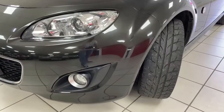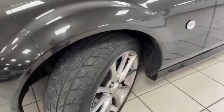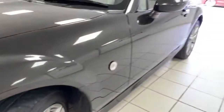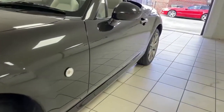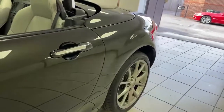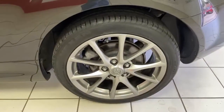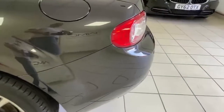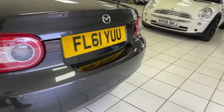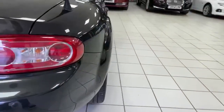Starting away around the bodywork with the near side front corner, all in good condition. Decent tyres all round on the car. Near side front wheel is lovely. And looking down the bodywork, no obvious chips, dents or scratches. Mirror cap's fine. Near side rear wheel is excellent. And then round the corner, no problems there. Got rear parking sensors on this one. This corner's all good.